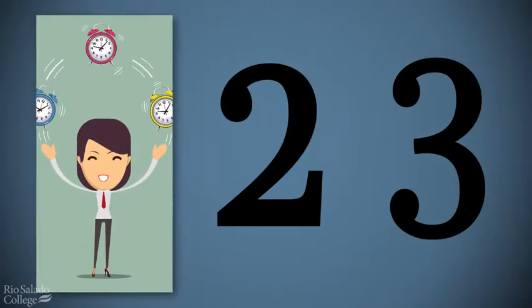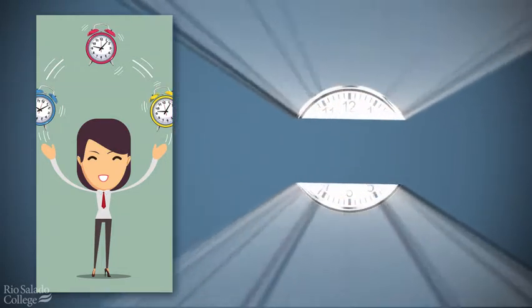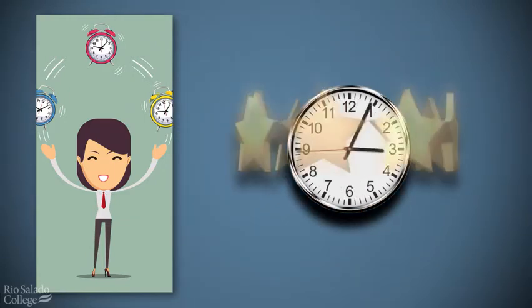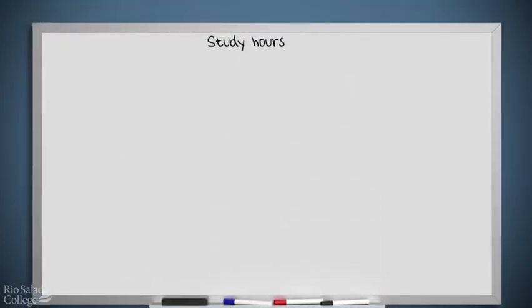Calculate your time commitment. Learn how to study. Create a study schedule. Let's start with calculating your time commitment. In general, the more time you put into your classes, the more likely you will be successful. We've created a formula to help you determine how many hours you will need to work each week in order to successfully complete your class.